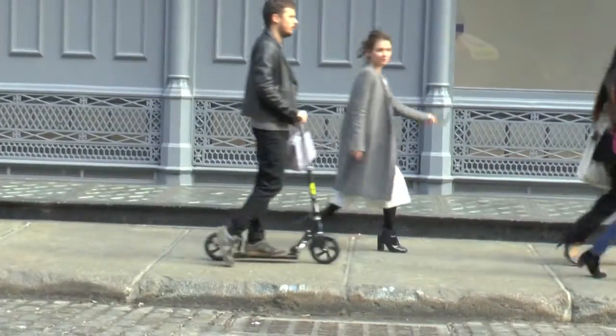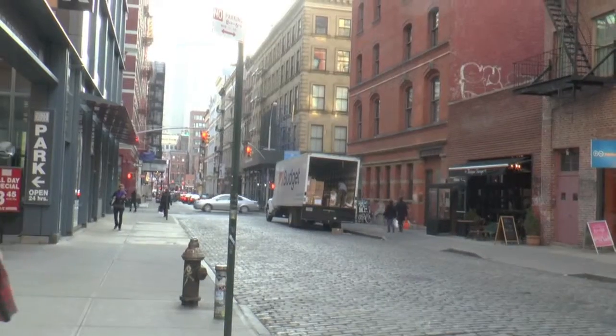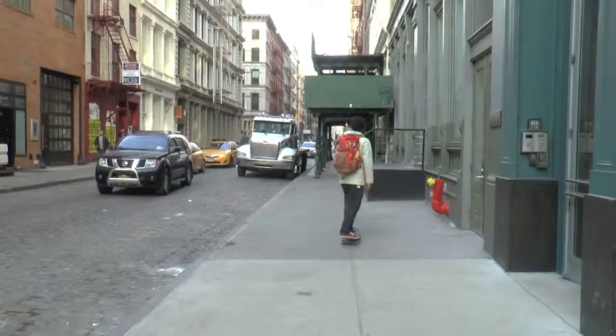Soho was mostly used for business purposes until the 1950s, when the artists began to move to the area and rented lofts illegally. During this time, Soho was the center of the avant-garde scene. In the 1960s and 70s, developers became interested in preserving the cast iron buildings.